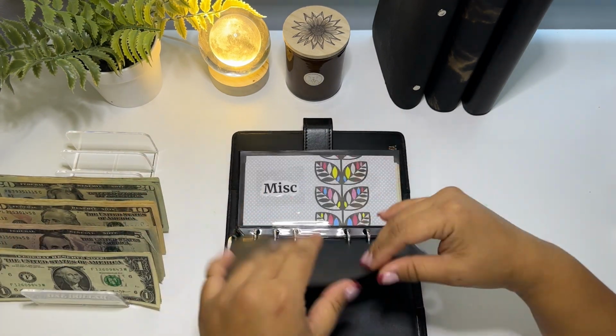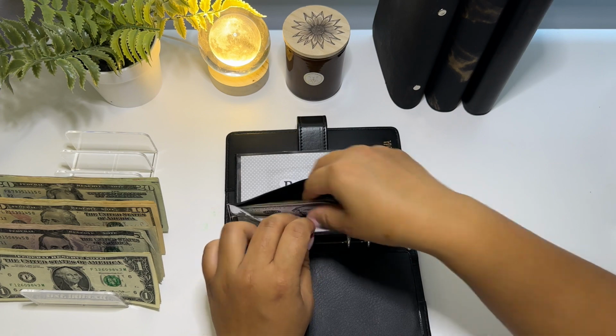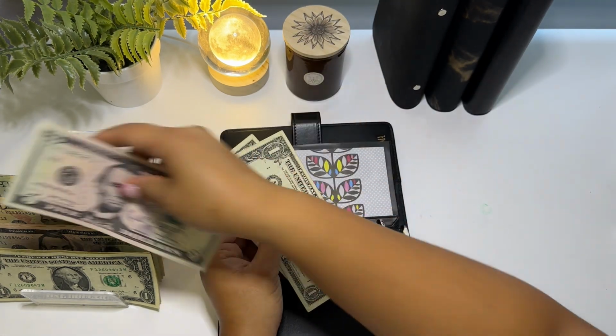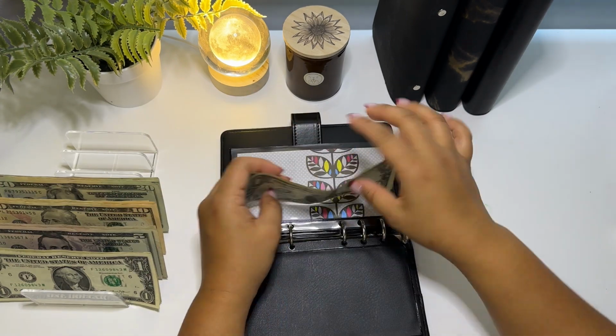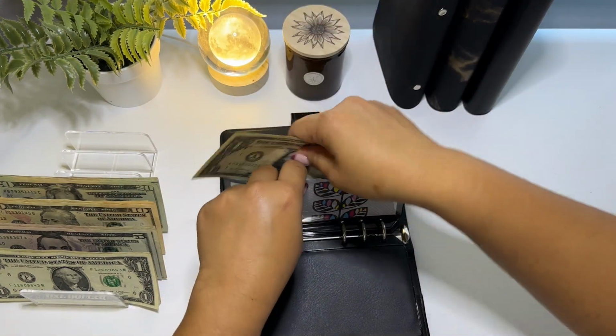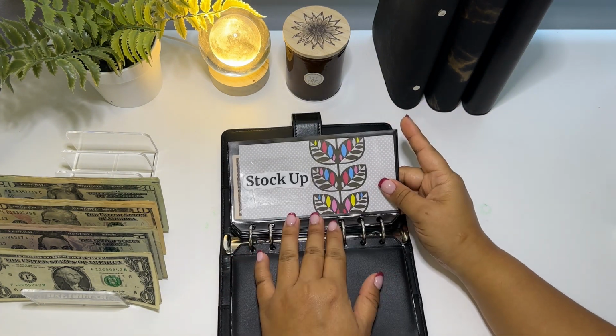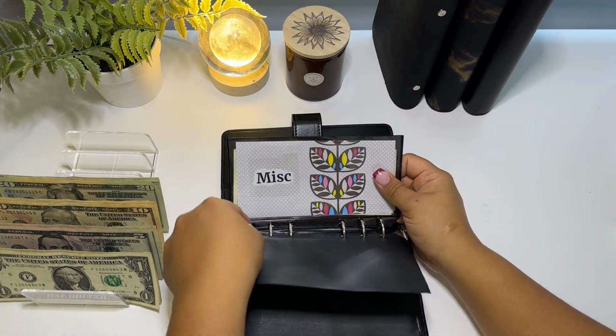So again, we're gonna remove that from miscellaneous because every time I go over, this is where I pull from. So I have 2 5s here that covers for that spending. All right, next, stock up. We didn't spend anything. Miscellaneous, nothing.